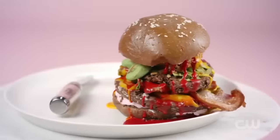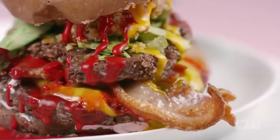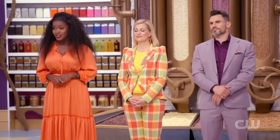And that sandwich belongs to Tim. That burger had everything. It was the most delicious, chocolatey deception. Well done, Tim. You've earned a special advantage in the upcoming challenge. Bakers, remember, all of you will be baking in the upcoming chocolate elimination challenge that will send one of you home.